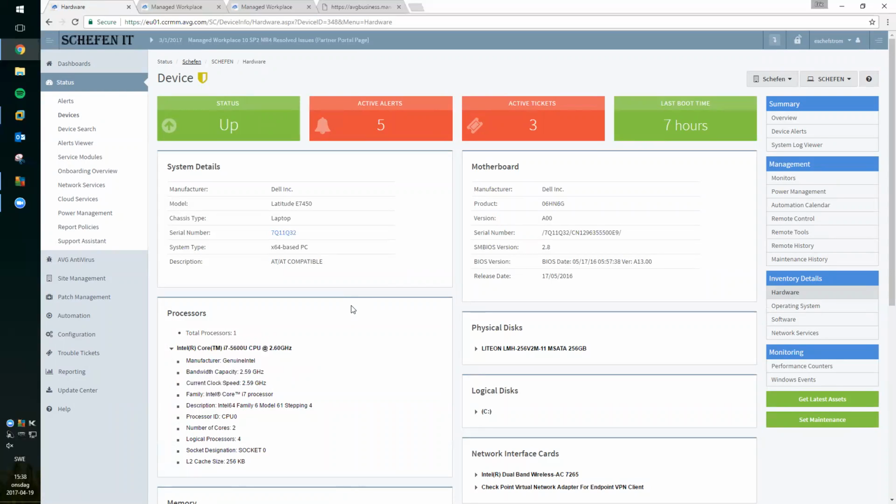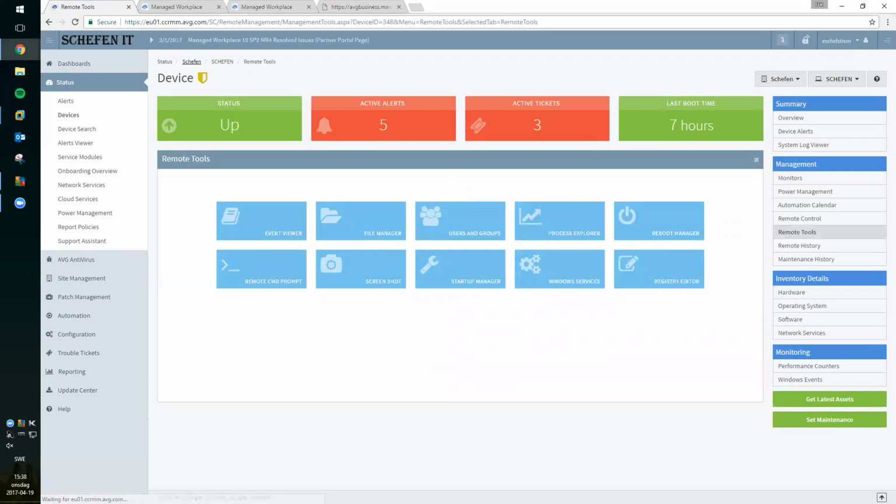When working with workstations and such, we usually want some kind of remote capabilities as well. As Tim mentioned, we have partners that have been able to cut out TeamViewer licenses with this. So with this, we have a lot of different alternatives you can use for remoting. It's split in two. So we have remote tools and remote control. With the remote tools here, these are tools to work in the background on devices, so you don't need to interrupt the users when they are working.